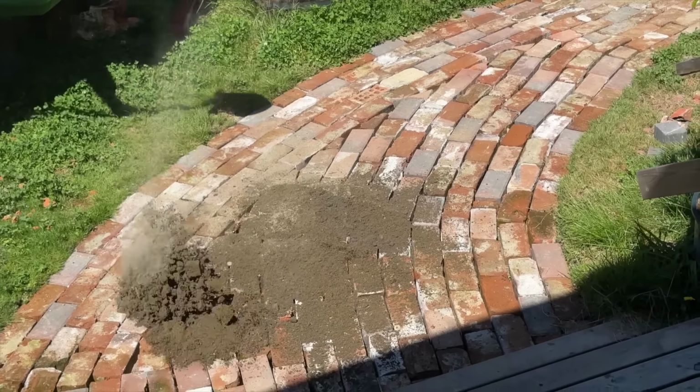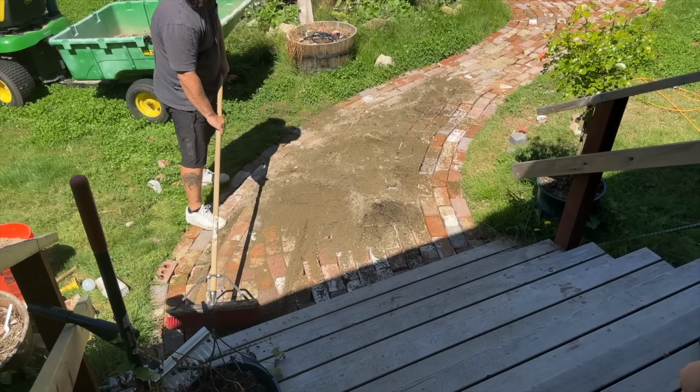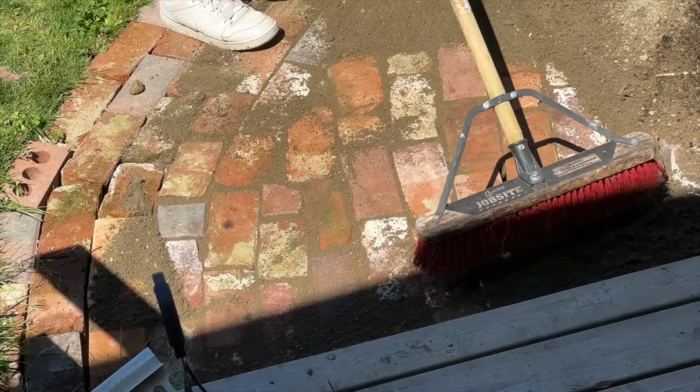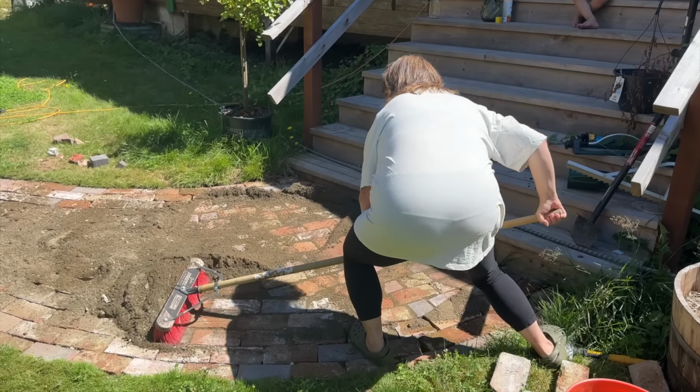And one compliment we've gotten a lot with having this brick pathway since it's been finished is that it looks like it's been here forever. It doesn't look brand new. And that would be thanks to the salvaged brick, but also I think the sand. It just looks really rustic and lived in. And that is the finished path.